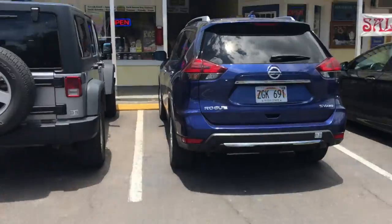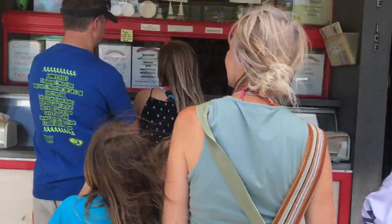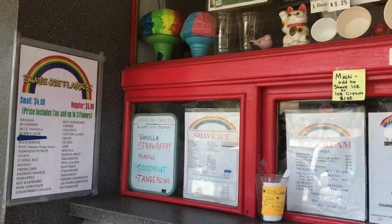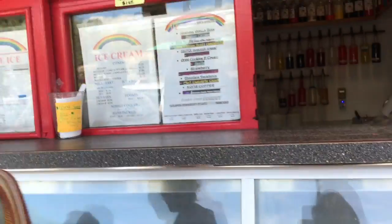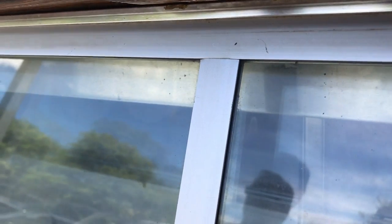Cool, so we've just left Waimea and drove straight across to the ocean, and we are here by the beach. We found this little hole in the wall ice cream and shaved ice shop, and it's really hot, so it's a really good time for some shaved ice. Can I get a small shaved ice, please, with fresh lime, coconut, and ginger lemongrass? No ice cream. Thank you.